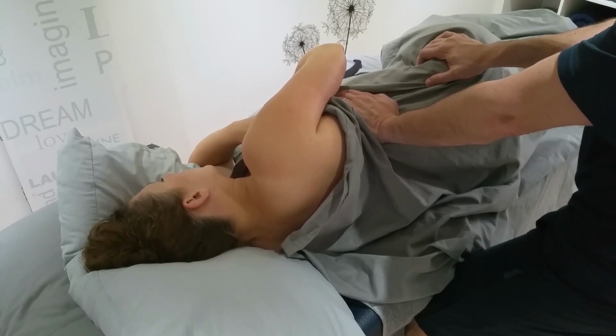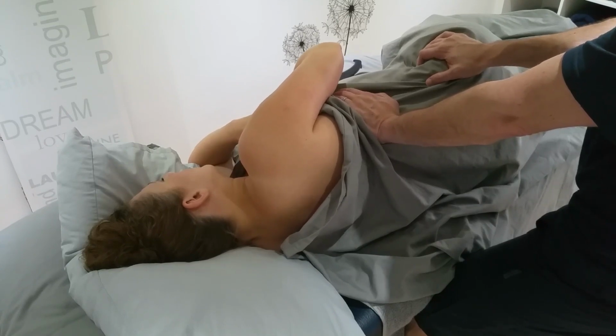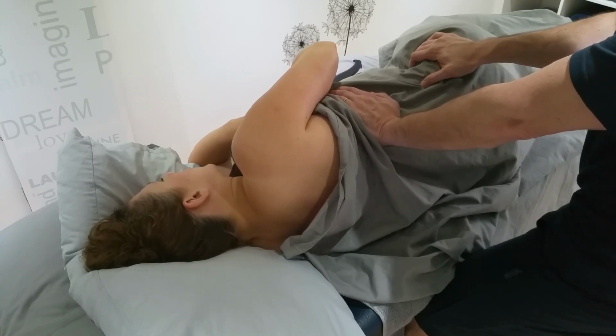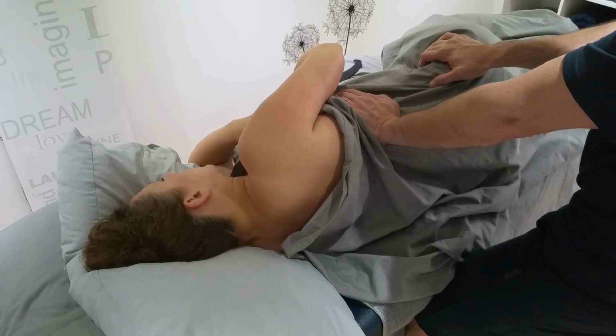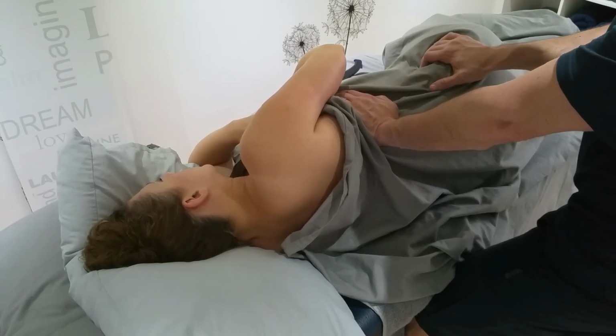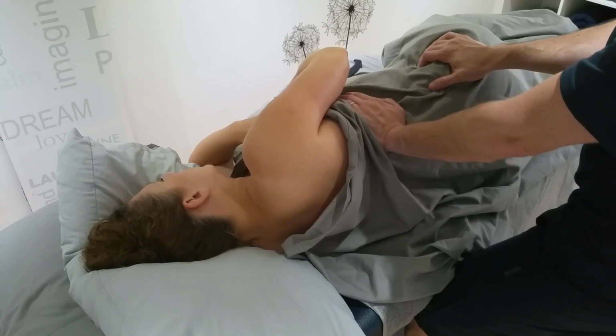So this is very different for each individual. So I'm just going to hold there one more time, pulling into fingers. That's good. Deep breath in, exhale and relax. Good. And you just allow it to ease back a little more. Good. Well done. So again, this is really, really good for lower back pain.